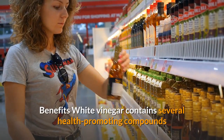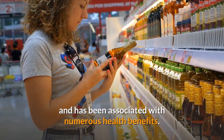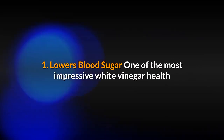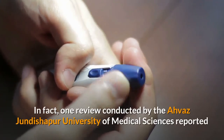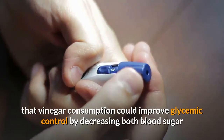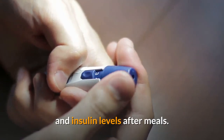Benefits: white vinegar contains several health-promoting compounds and has been associated with numerous health benefits. Here are a few of the top reasons to consider adding this ingredient to your diet. 1. Lowers blood sugar. One of the most impressive white vinegar health benefits is its powerful ability to regulate blood sugar levels. In fact, one review conducted by the Ahvaz University of Medical Sciences reported that vinegar consumption could improve glycemic control by decreasing both blood sugar and insulin levels after meals.